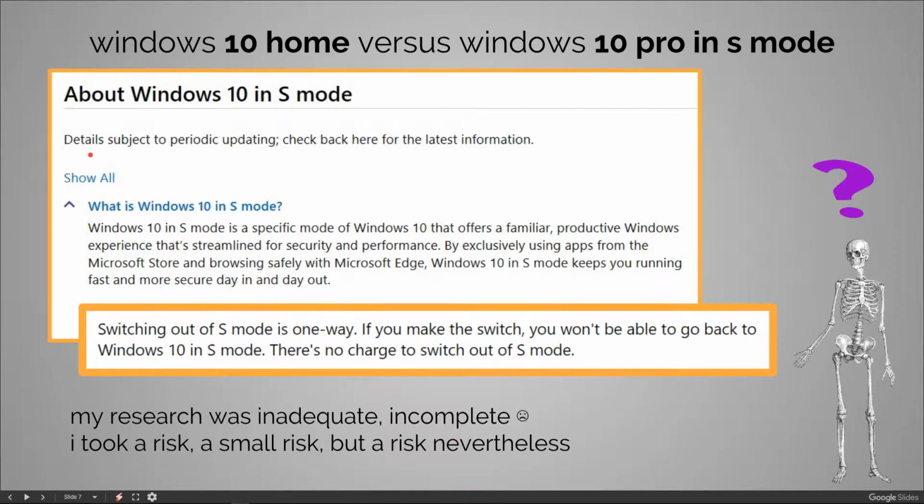And what I'm getting at is really simple, and that is that Windows S mode is like Windows, the same as Windows, but you cannot put any software on that machine unless it comes from the Windows Store or the Microsoft Store. It's just Microsoft Edge. Now the thing is, what I kept reading and reading was switching out of S mode is one way. If you make the switch out on your machine, you can't get back in again. That's why I was really unsure. I took, I'm going to say, a punt and a risk, a small risk, and I did it.